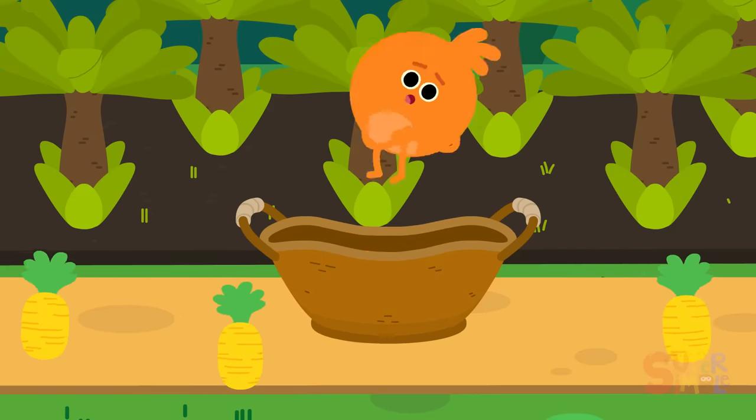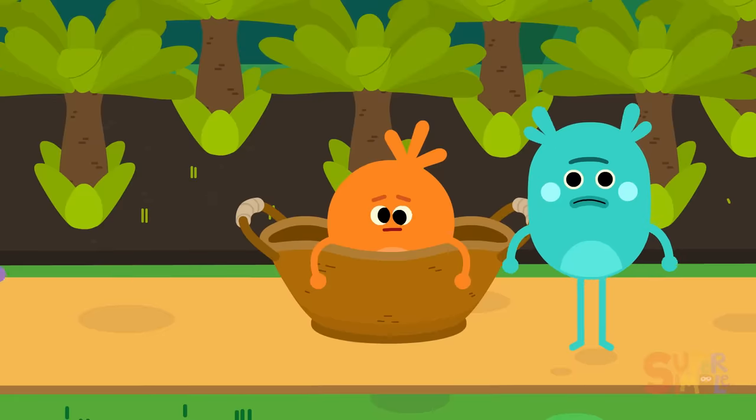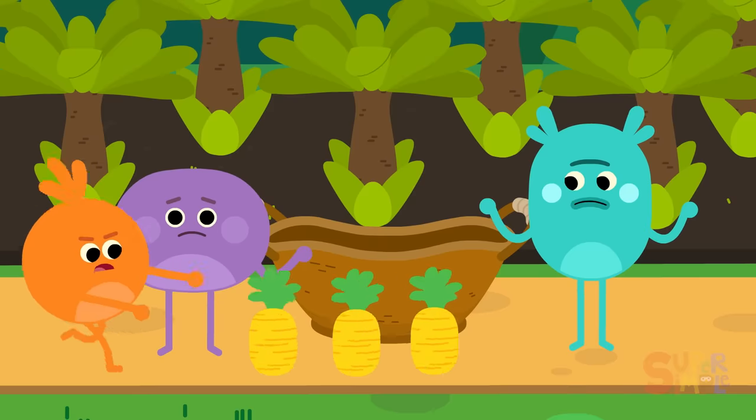Whoa! Careful, Grumble. Yum! These spinning pineapples are hard to hold on to. Oh, yum. What are you going to do, Bumble Nums? We need 7 spinning pineapples for the spinning pineapple pizza.